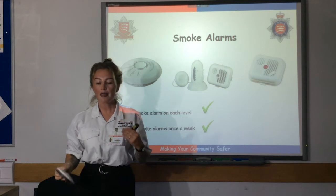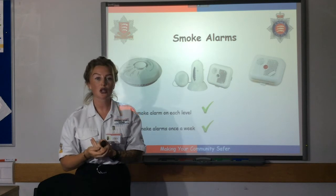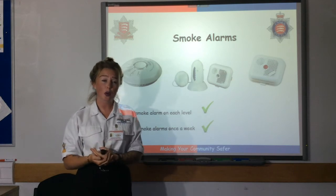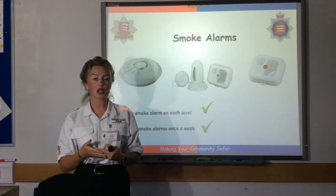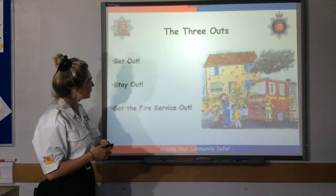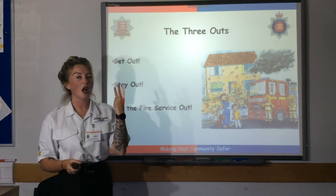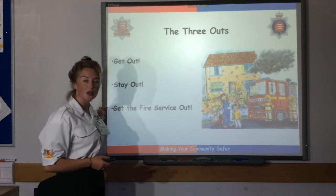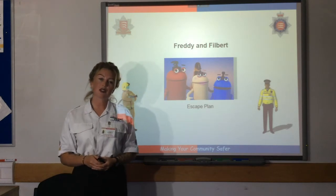Really, really loud. And the reason it's loud is because our ears do not go to sleep at night. So the minute that smoke alarm goes off, we will hear it and we will wake up. And when you wake up, I want you to go as safely and quickly as you can, making sure the area around you is free from fire. And I want you to go and get your adults and make your way out of your house as quickly and safely as possible. So, following on from that, when you hear your smoke alarm go off, Year 3, I want you to remember 3 things. I want you to remember to get out, stay out, and then I want you to get the fire service out. Now we are going to watch Freddie and Filbert's fire escape plan.